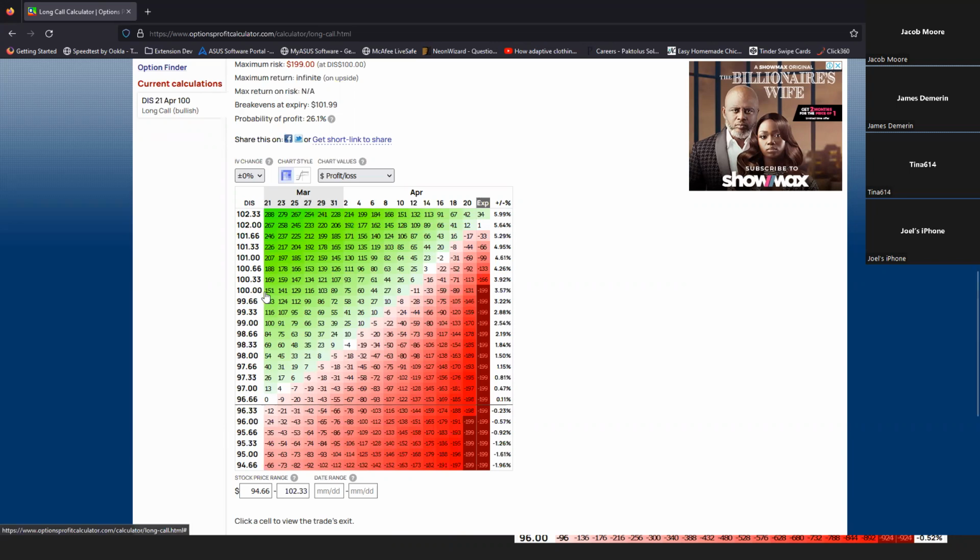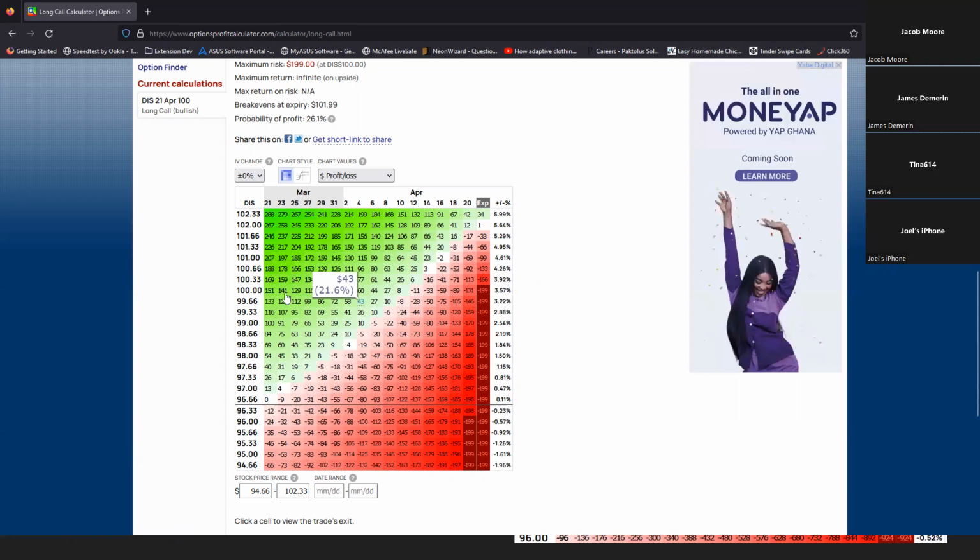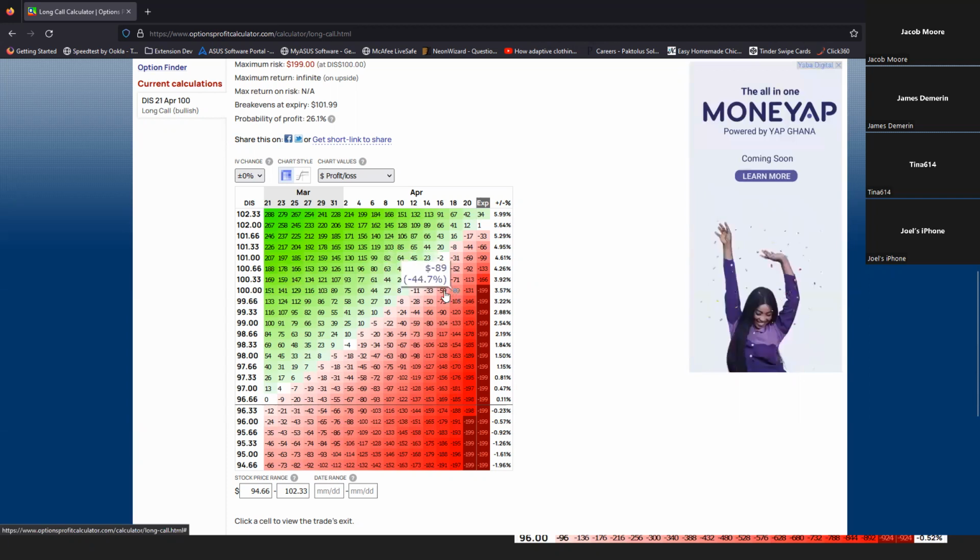But let's say it stays at $100. It hits 100 and it just trades sideways for a week. Every single day we are losing money. This right here is theta. This is time decay, time decay, time decay. And if it hits $100 and you don't sell and you let this get down to negative 60, you probably shouldn't be trading options. It's not for you.